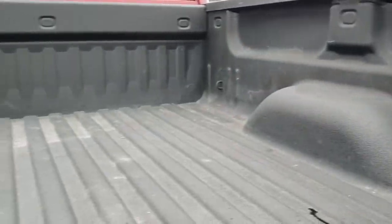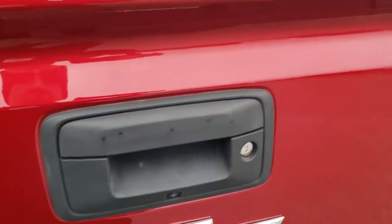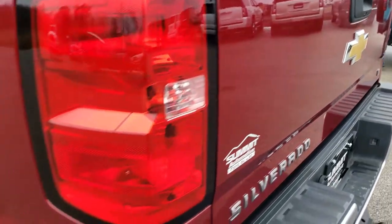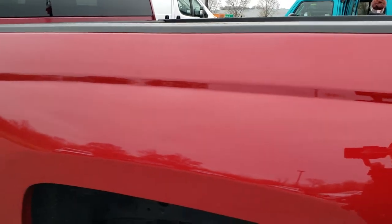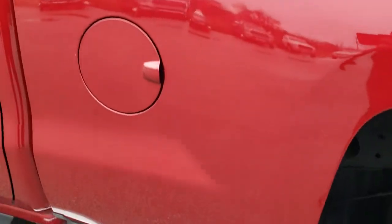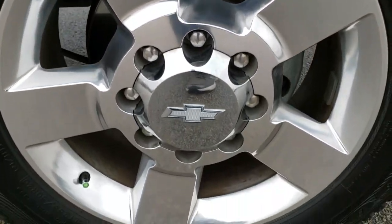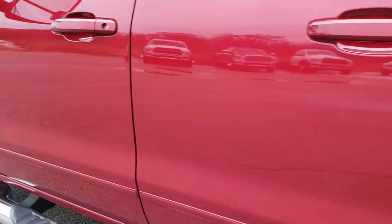The bed is in really nice shape. Didn't see any major dents or dings. That tailgate lifts really easy and shuts nice and solidly. Locking tailgate. Down this side of the truck, just as clean as that passenger side. No dents or dings on there. And for full disclosure, this back rim, no scuffs or scrapes on that. Down the rest of this side of the vehicle, very, very clean.